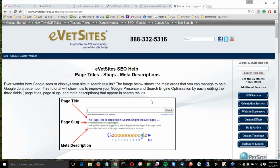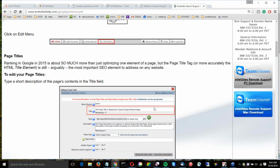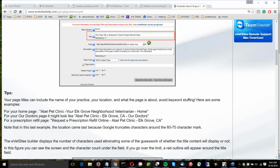So again, the page title is this blue thing. It's an important element. It's an important part of SEO. The title element is displayed in the results pages. Again, I'm going to include some examples here. Able Pet Clinic, your Elk Grove Neighborhood Veterinarian Home. For the doctors, you may have something like this, Elk Grove, California.